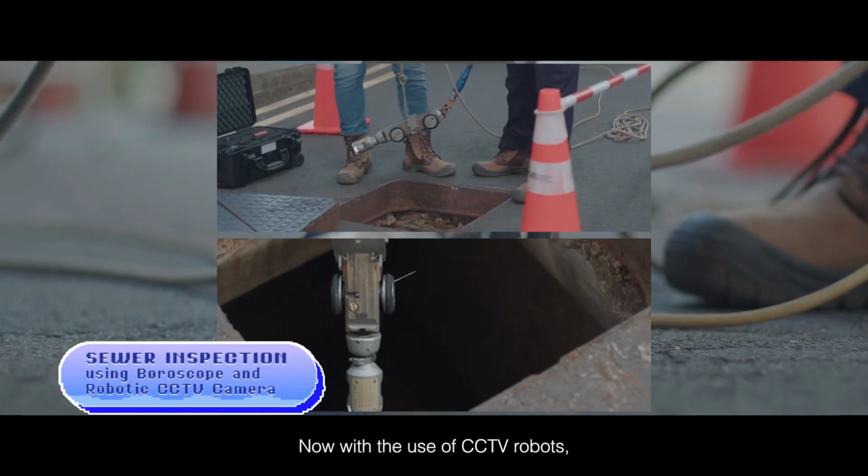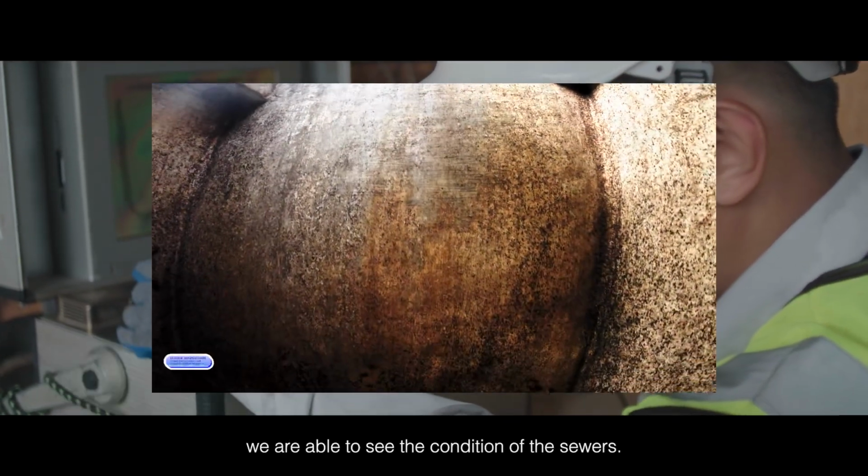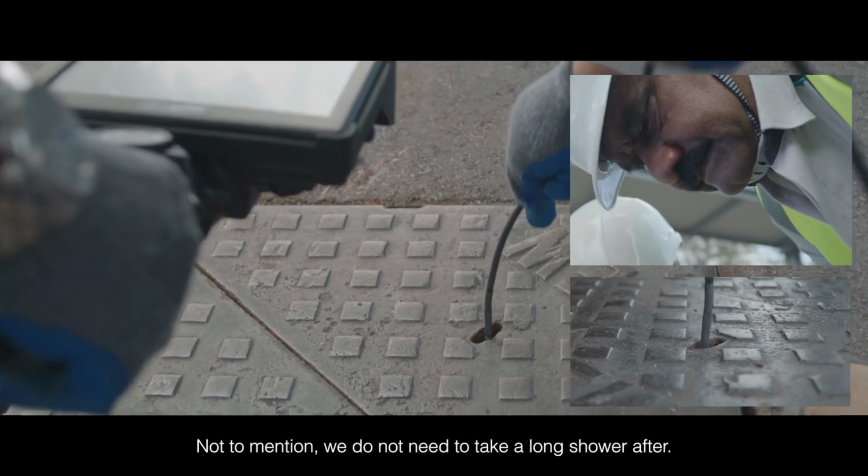Now, with the use of the CCTV robot, we are able to see the condition of the sewer. Not to mention, we no longer need to take a long shower after that.